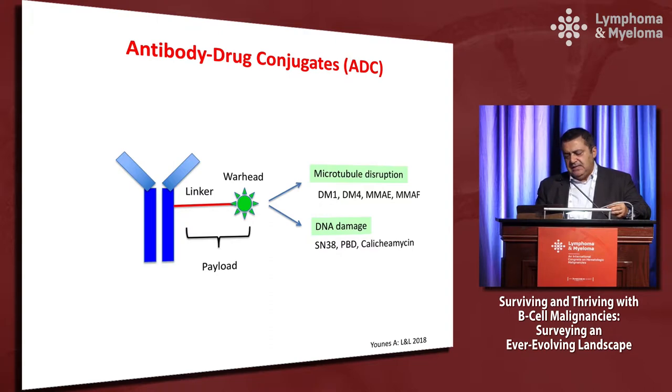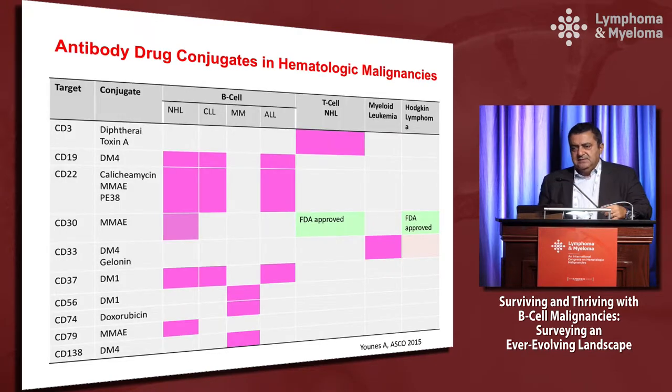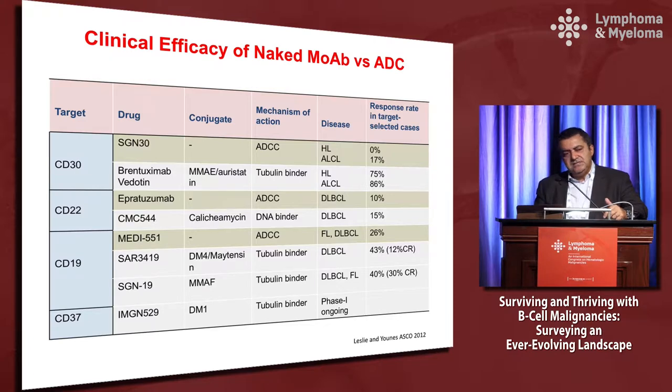And DNA damaging payloads. The one most of you would remember is calicheamicin, but the PBD is now getting more attention, with SN38 also being used to conjugate antibodies. Again, a little bit of history: this is from a presentation at ASCO in 2015 looking at the landscape of ADCs. You can see the number of ADCs being tested in different disease subsets of lymphoid malignancies. Some of these ADCs have already disappeared, and I think most focus now is on CD22, CD19, and CD79.